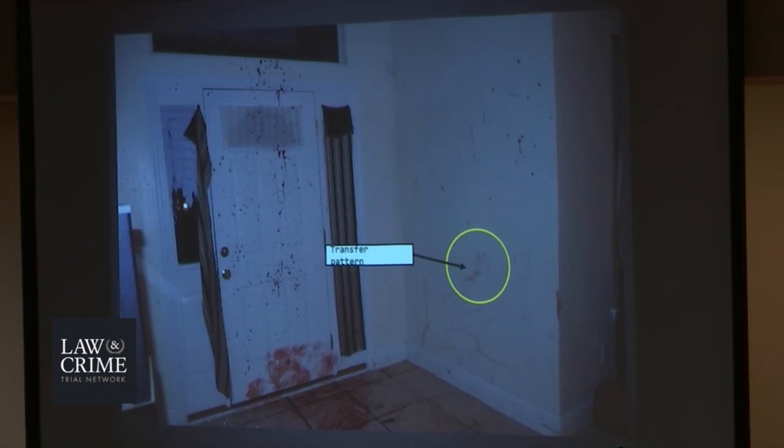You've noted a transfer pattern about a quarter of the way up the wall there. What, if any, significance is that of? That's just another transfer. That looks like it could very well be a hand, which would be consistent, again, if she's struggling, and when you consider that there are other transfers down in here, then that could be either from her or from an attacker getting blood on their hand, touching the wall either in balancing themselves or trying to use the wall to maintain control of what they're doing.